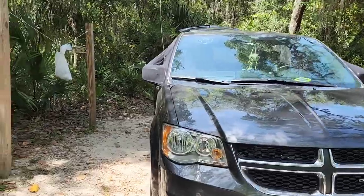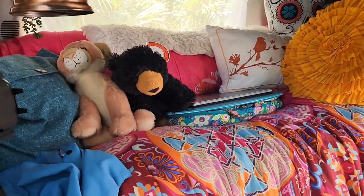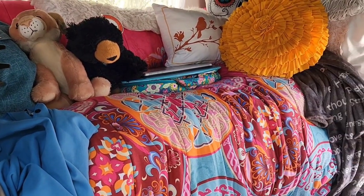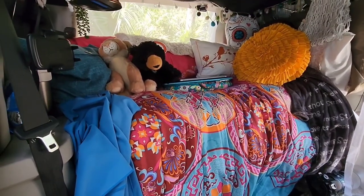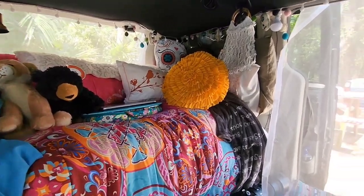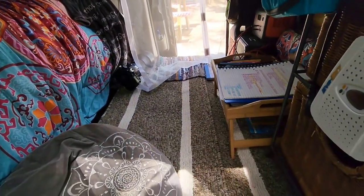All right, let's see how I have the inside set up. I do love having these screen doors. We'll call them screen doors. You can see I've got Tara in her alternate layout for the time being, probably for the next couple of months. So I've got my third row bench back as my bed, thanks to some extra foam strategically folded. I've got all this living space.